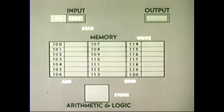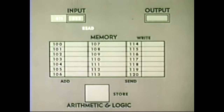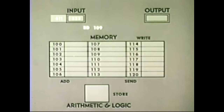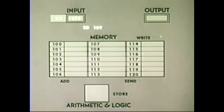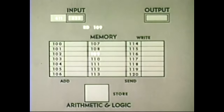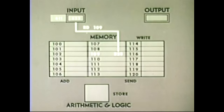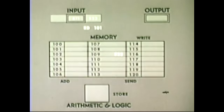Thus, for our present example, the first operation, which is read the first number into memory, will appear as RD. In addition, the complete instruction will include the memory address, which the programmer has designated for the storage of this number. In this case, location 109. To the electronic circuitry, read 109 means read the next number from the input into memory location 109. The next instruction would be read 101.